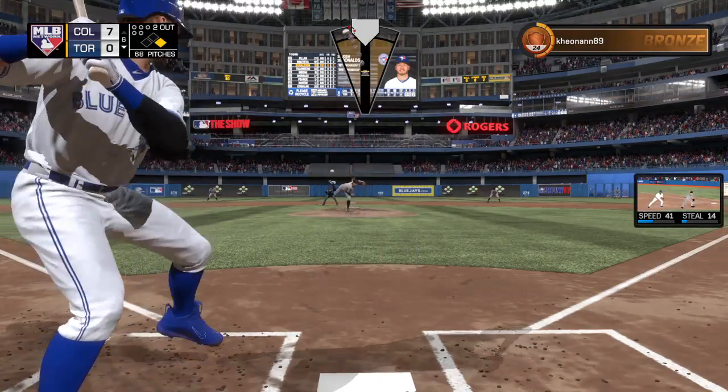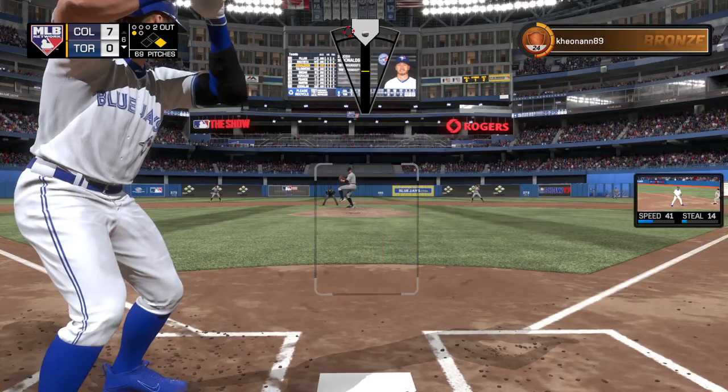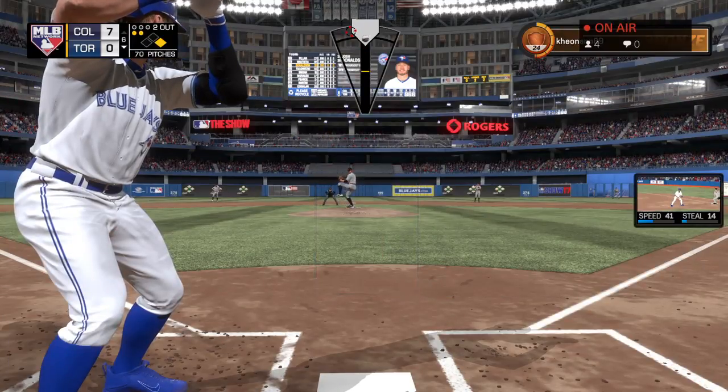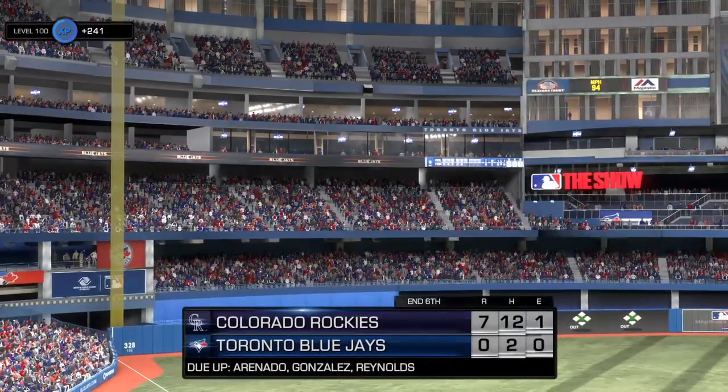First pitch of the at-bat on its way. Josh Donaldson is at the plate as he takes a called strike 1. Big swing and a miss at the fastball, and he's behind in the count 0-2. Here's the 0-2. And he struck him out, his 7th of the ballgame.